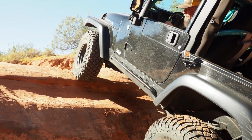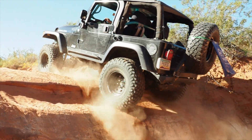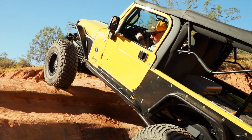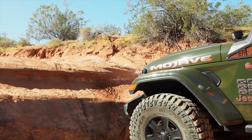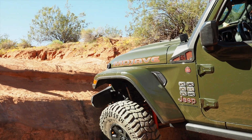This was the first real obstacle on the trail. The first few Jeeps didn't have any big issues getting up. Our Jeep, however, had other plans. Oh no. Yeah, it's the tow bar bracket, isn't it? Yeah.